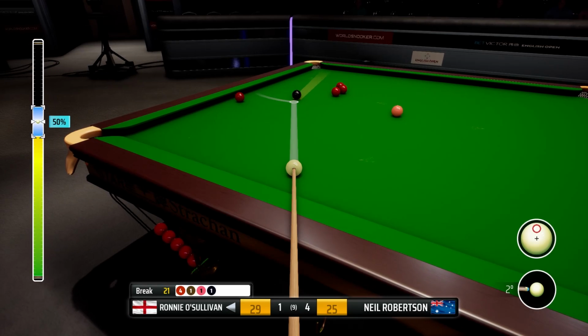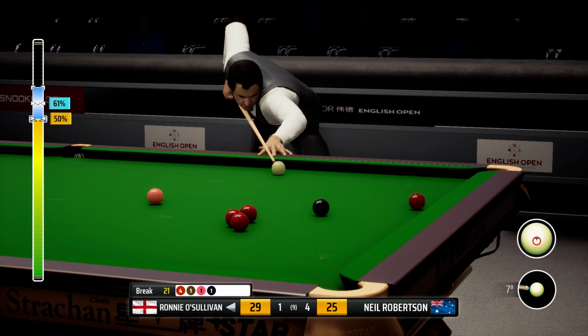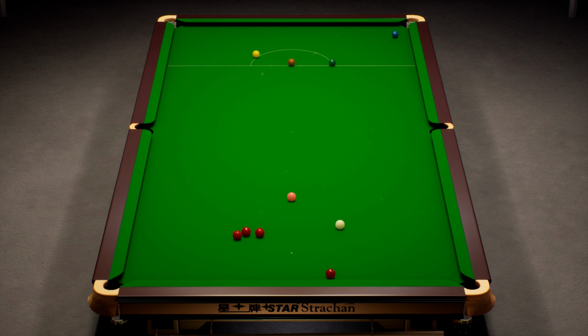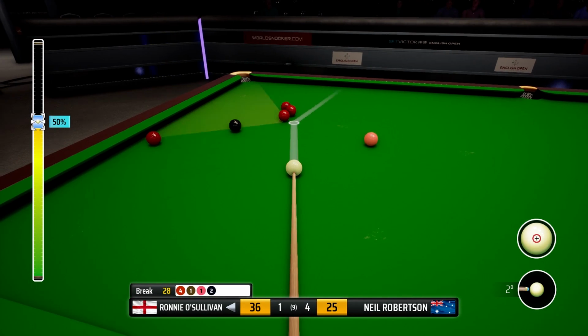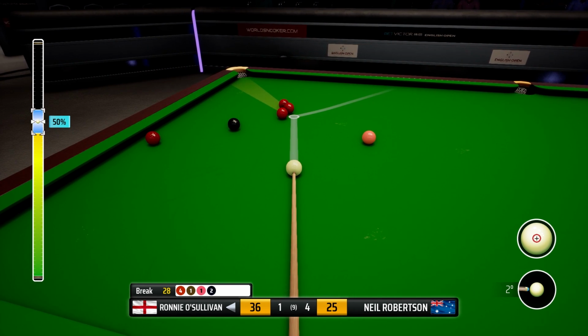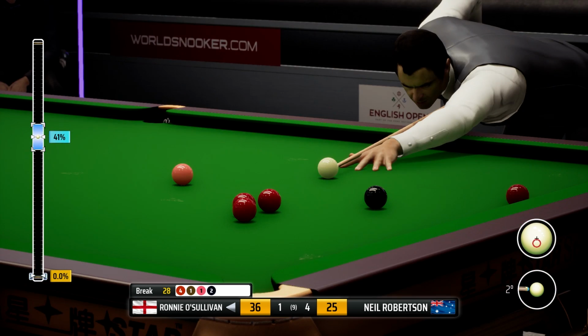21. Now then, do we play for the plant? I think potentially we do here. Not ideal. Absolutely perfect, Neil. 28. I don't know what you're on about. I mean, I think that red doesn't quite go, but yep, this is definitely a plant. So he's taking the plant on here.